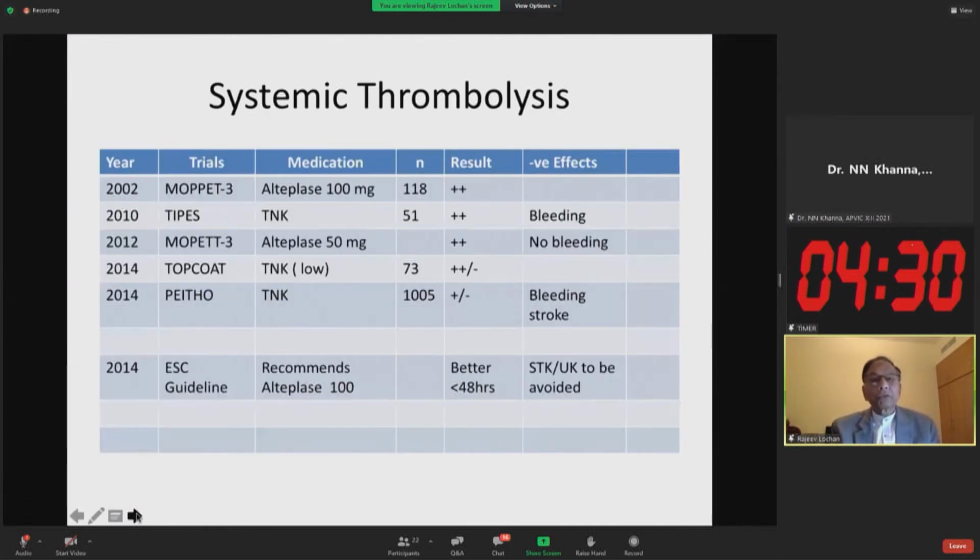So various thrombolytic therapies have been given. The MOPETT trial used 100 milligram in 100 patients, and they showed a significant positive result. TNK was used in 50 patients, where the bleeding was significant. However, there was a reduction in terms of PA pressures, and MOPETT tried to reduce to the lower dose of alteplase, and it was very effective without any increase in the bleeding.